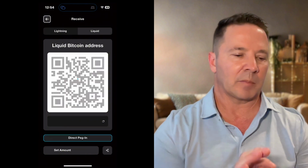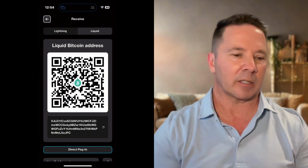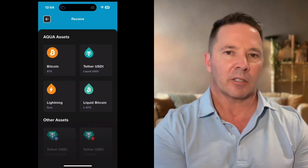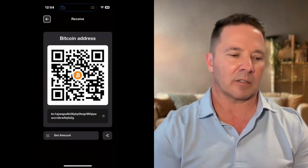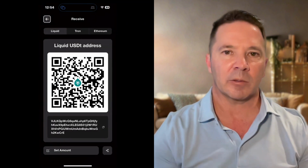As far as liquid payments, if you want to receive, you just press the liquid button at the top and you get a static liquid receipt address. Again, send all your liquid Bitcoin to that address. You can also receive Bitcoin with a standard native SegWit address and liquid tether. And this is a liquid address.